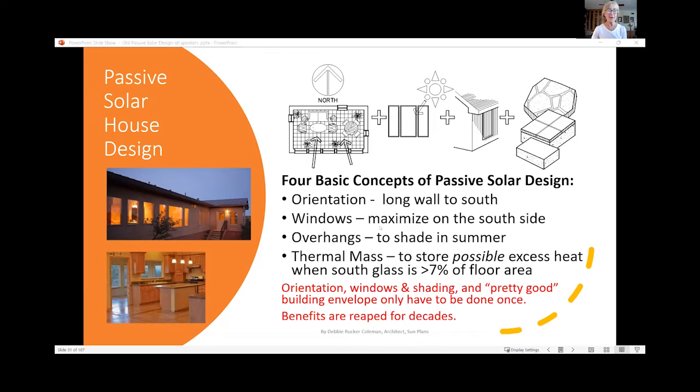Okay, well, let me keep going. And again, I'm going to move rather quickly. So basically, there's 4 basic design concepts. Orientation, you'll want the long side to be toward the south. Again, we're talking northern hemisphere. Windows to maximize those on the south side. Overhangs to shade those windows in summer. And thermal mass to store possible excess heat if the south glass is greater than 7% of the floor area.